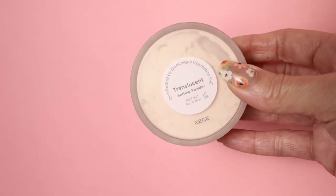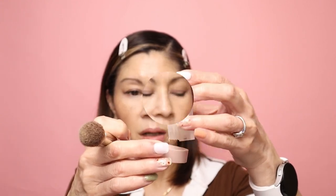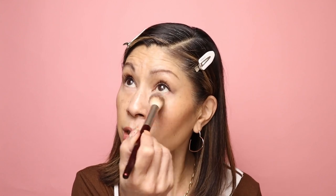Okay, let's go ahead and set the under eye area, and I'm gonna go in with the Dominique Cosmetics Blurring Setting Powder. This is such a beautiful translucent powder because it actually blurs. I'm gonna go ahead and take it on a small tapered brush, put some in the lid. It's so finely milled. It has such beautiful blurring properties. It just really brightens up that under eye, sets the concealer in place because that Bear With Me concealer from NYX is quite emollient. And this just really blurs that delicate skin area.